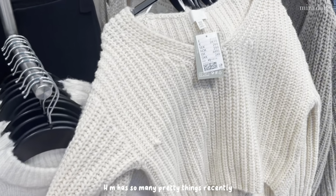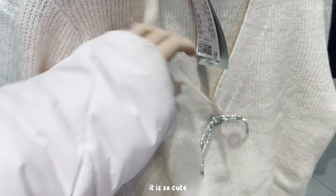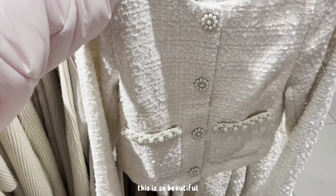H&M has so many pretty things recently. They also have all of these sweaters with this bear in the middle. It is so cute. This is so beautiful.